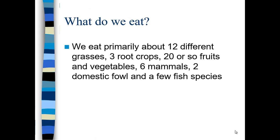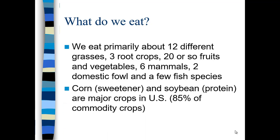Okay, so we're going to transition a little bit. We talked about genetically modified crops, and we'll talk about it later in the chapter as well. But I want to go back to what we eat. And it turns out that we have a very limited diet. We only consume about 12 different grasses or grains, 3 different root crops, things like potatoes and yams, 20 or so fruits and vegetables, 6 mammals, 2 domestic fowl, chicken and turkey, and just a few fish species. So we have a very limited diet.